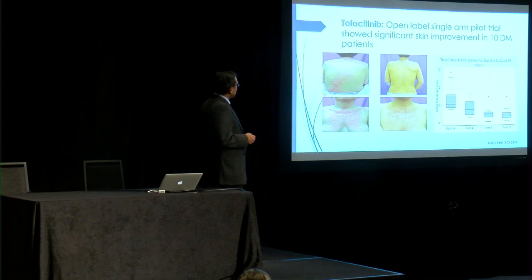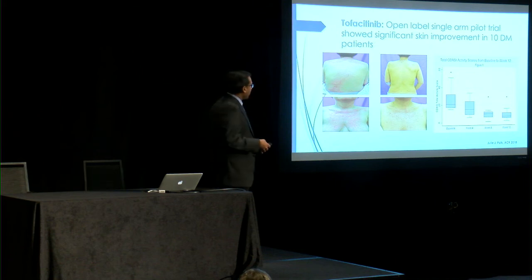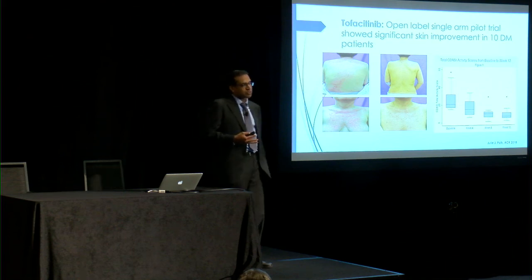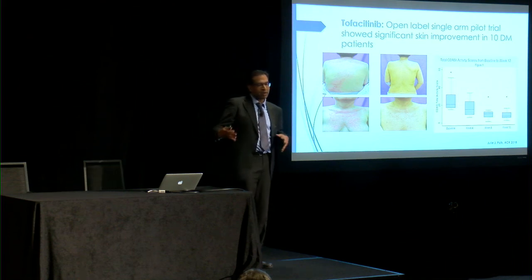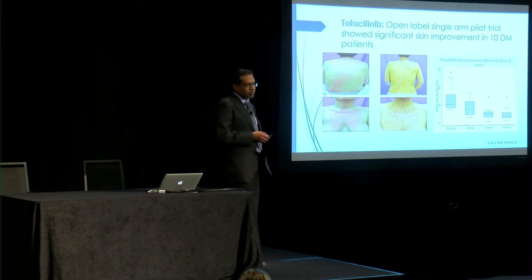And you can see the severe rash here completely disappeared when this drug was used. Again, it's a single open label study, meaning everybody knew the drug: the doctor knew they were giving the drug, the patient knew they were getting the drug, so it is less scientifically rigorous, but it led to improvement in 10 dermatomyositis patients. So that's a pilot trial, not really phase 2, but could we take this forward and study it more and see if we can get better outcomes in a more scientifically rigorous way of doing phase 2 and phase 3 clinical trials.